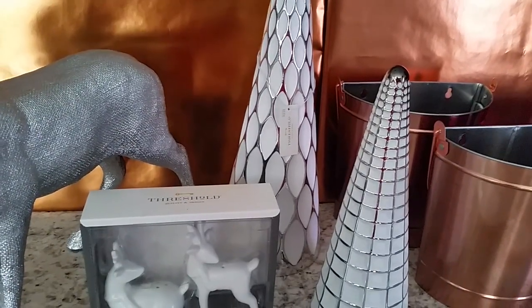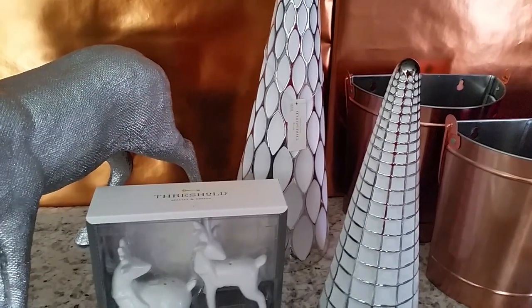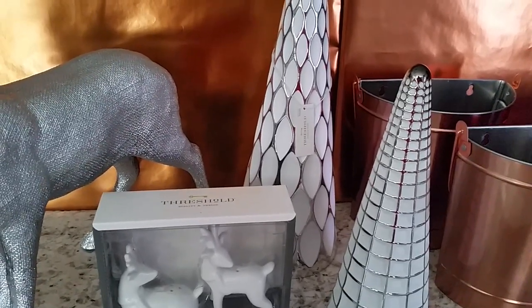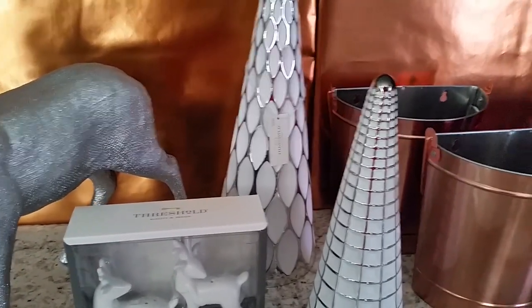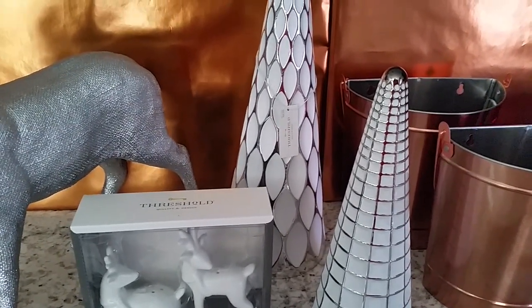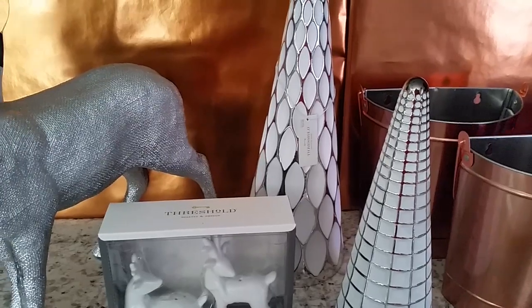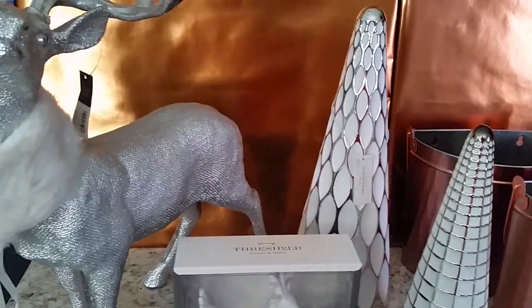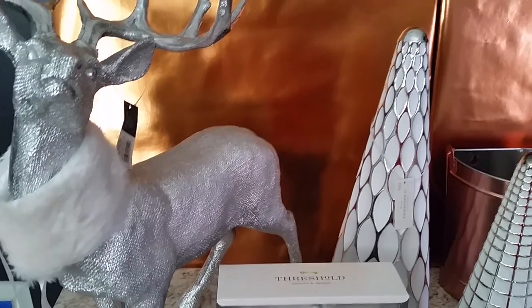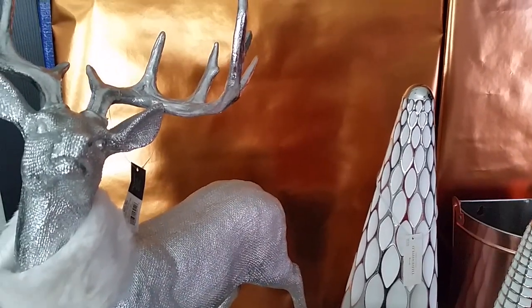Some of the items that I'm showing you today, I picked up the day after Christmas, and I ran into Target today as well and looked in their Target One Spot, and oh boy, I tried to behave, and actually I did pretty good, but let me just show you what I picked up.